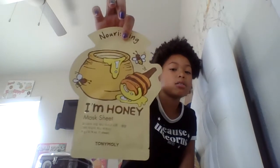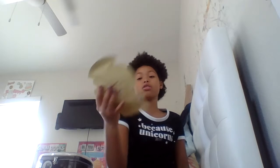I got a face mask. It is a nourishing I Am Honey mask sheet. I'm guessing it smells like honey, if it is scented. That is, again, what it looks like. It is so cute. I love the picture.